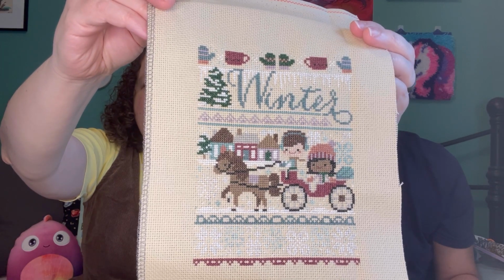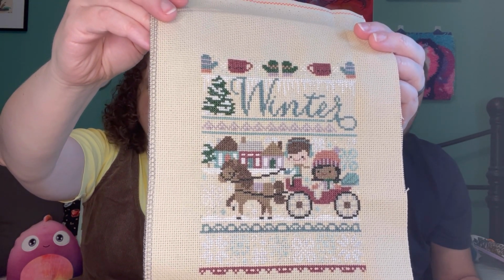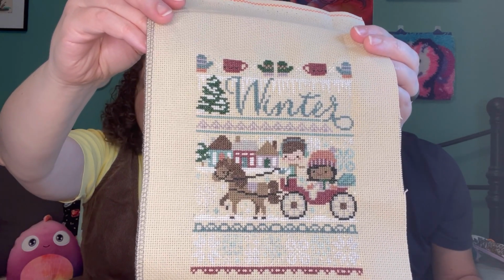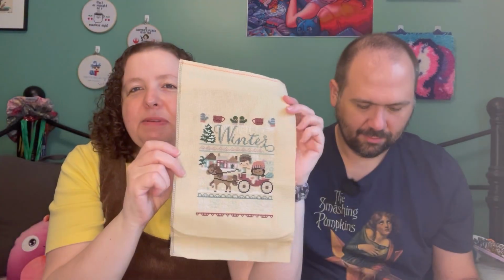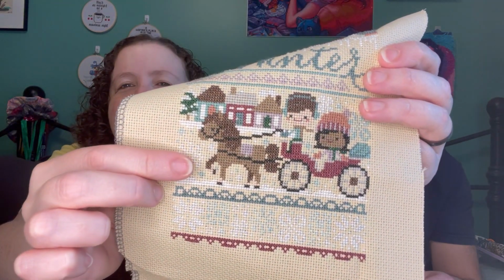So this one I don't think you guys have seen at all. It is so cute. The margins are a little tighter on this one. This is the size of the piece of fabric, and I thought, it'll work. It'll be fine. I love the little horse on here. Oh, so cute.